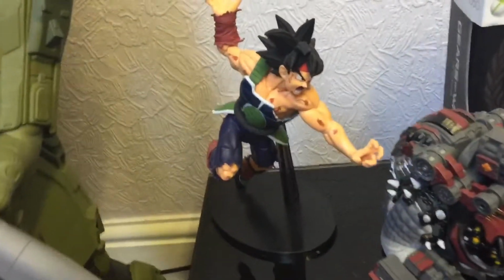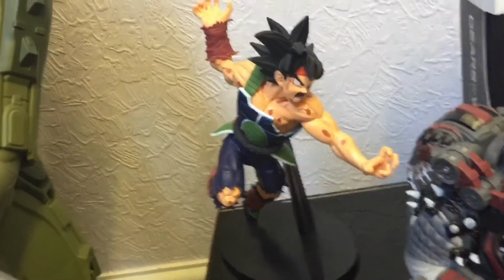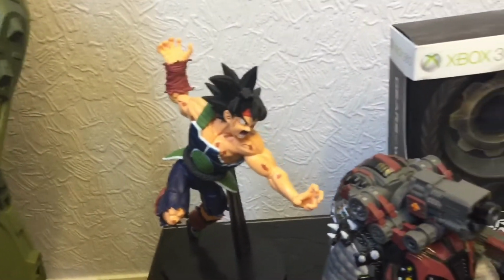And then Bardock. Oh, I love Bardock. Again, got this guy on eBay, guys. Only about £7, and look at the quality of him. He's absolutely wicked. I love him.